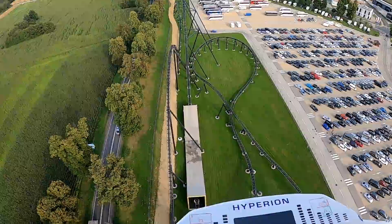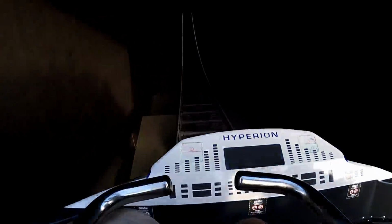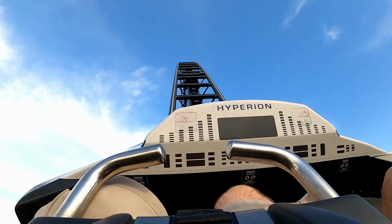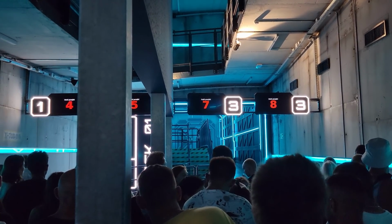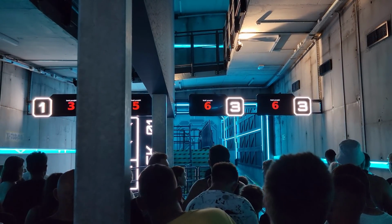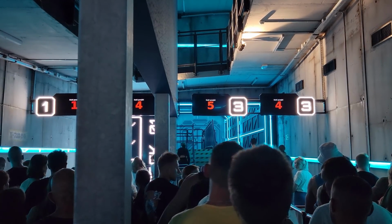This one lets in 4 riders each cycle, and this one made sense. And if you're a single rider, keep an eye on this line because single seats would pop up every few trains. The second from the left is supposed to be for single riders. On paper, that sounds like a great idea to ensure that every seat is filled.